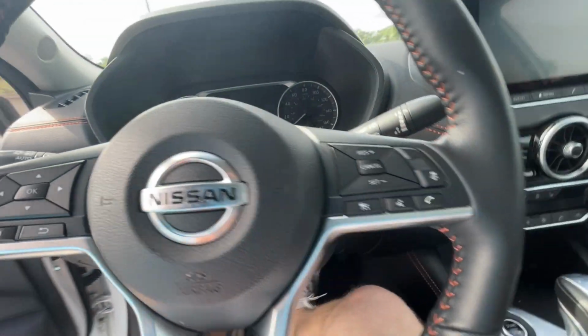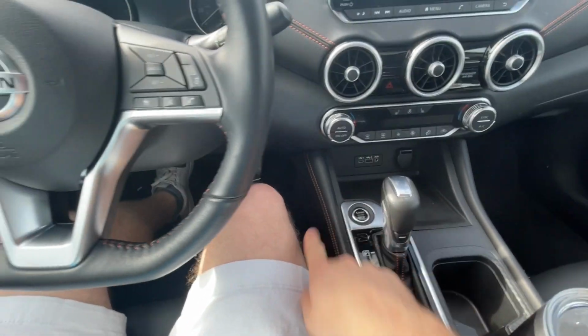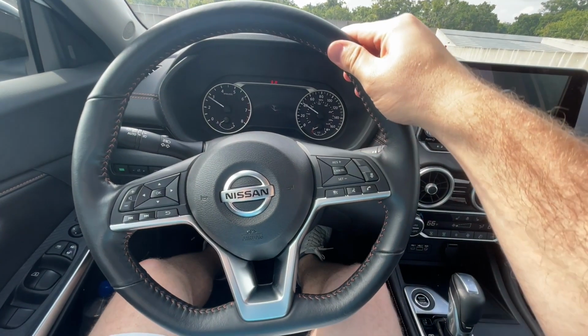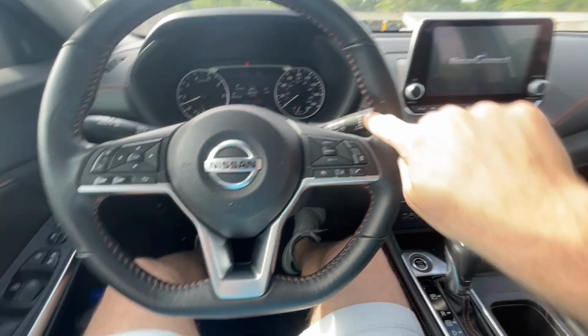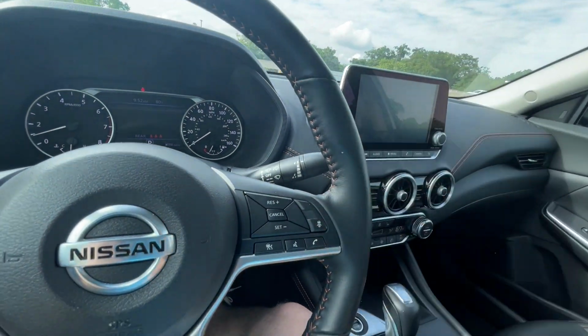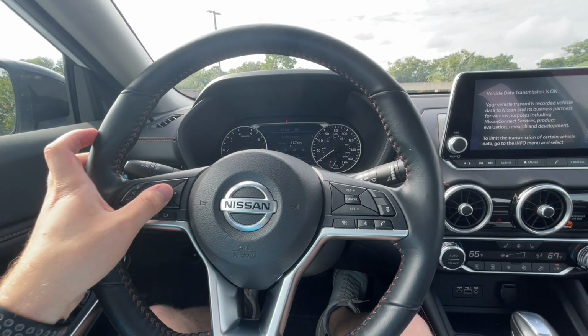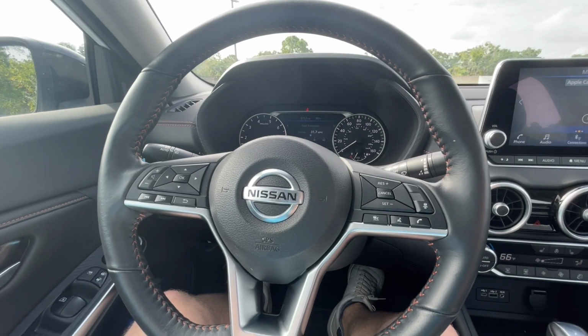I'm gonna go ahead and shut the door because it is hot, so I'm gonna push the push button start. We're gonna go ahead and start it up. We've got this quite cool looking flat bottom steering wheel on the SR with orange stitching on the inside. Again, the SR trim is trying to be just a little bit sportier than the average Sentra, trying to look rather cool.